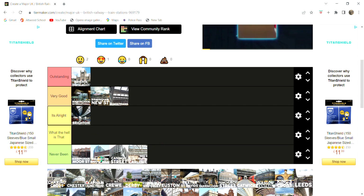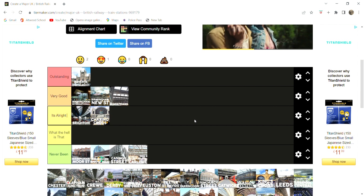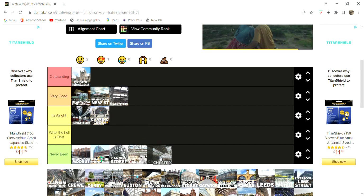London Cannon Street, I've never been. Carlisle, I've never been. Charing Cross, it's all right. It's very small. It's very small for a major train station. It's quite nice, though. There's a load of facilities. Well, last time there were loads of elephants there, so that's something. Chester, no, I've not been to Chester.